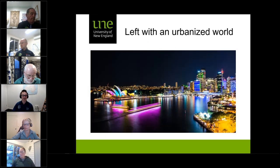Until we're basically ending up in a more urbanized world where us as humans are basically the ones that benefit from that type of a landscape. And this can be quite difficult for any other species to really thrive in an environment such as that, as you might imagine.